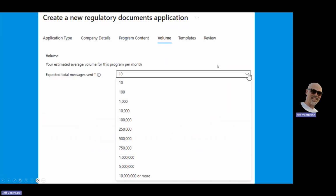You're going to select your monthly volume. If I was going into production and once I'm fully in production my volume is going to be 10,000 or whatever it may be, I want to select that higher number, even if it might be a month or two before I get there. I want to select the number that I am estimating for monthly volume.